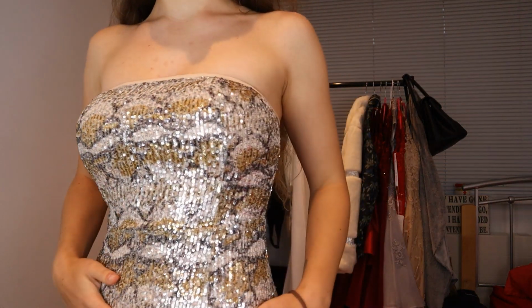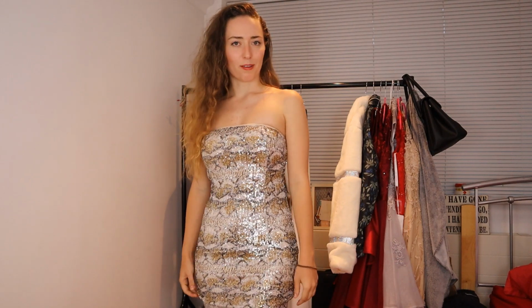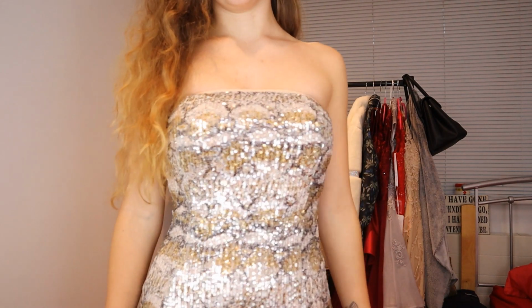I love the print, and it's only £9. I think this is wearable. I think I can rock this. I really like the colours in it. I think they work on me, but let me know what you think. It's something a bit fun, isn't it? It's a bit unusual being snakeskin underneath. I like this one, and this is how it fits.